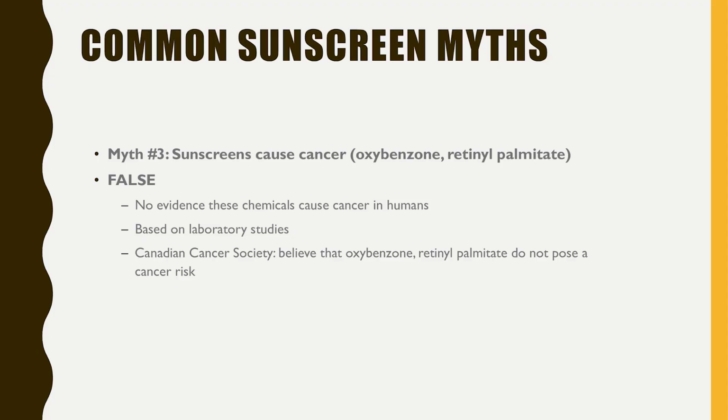So myth number 3: sunscreens cause cancer, in particular oxybenzone or retinol palmitate. We feel that there's no evidence these chemicals cause cancer in humans. A lot of the studies that led to these reports were done in the lab. There was one where they fed rats massive amounts of oxybenzone, and then they did develop changes. But these levels are not clinically relevant, because these aren't levels that we get in our body. We get minimal absorption when we put it on our skin.